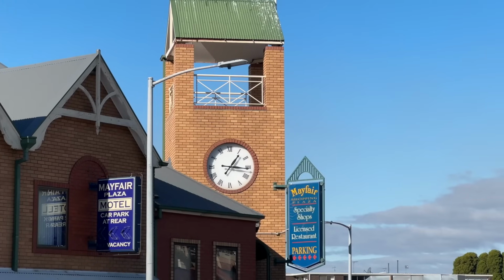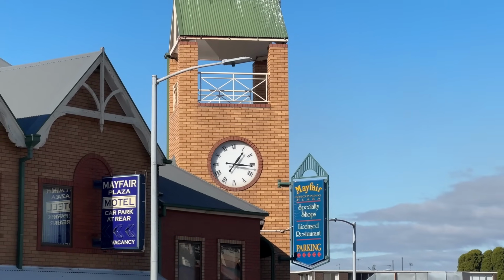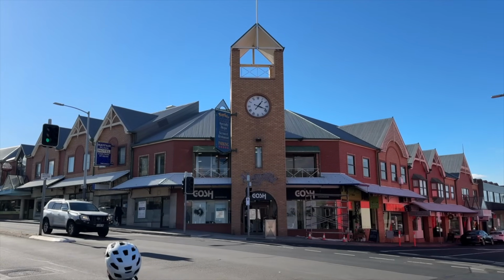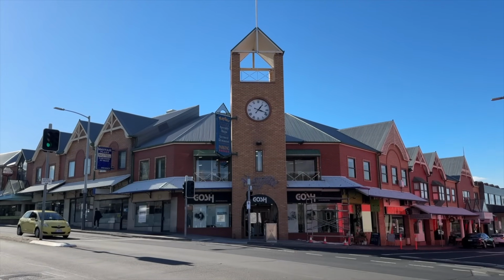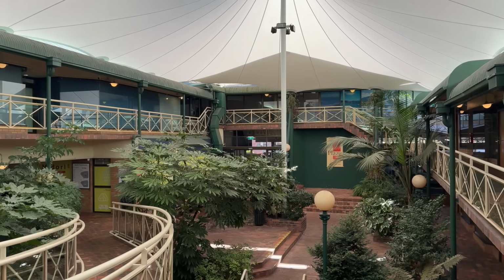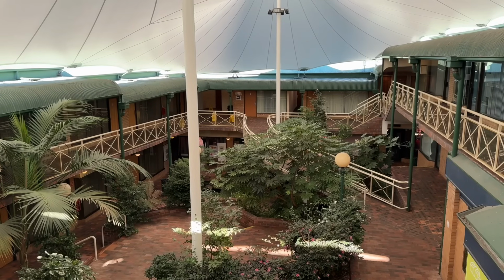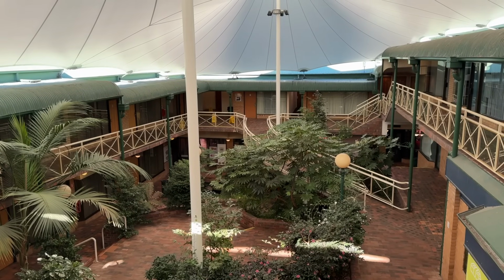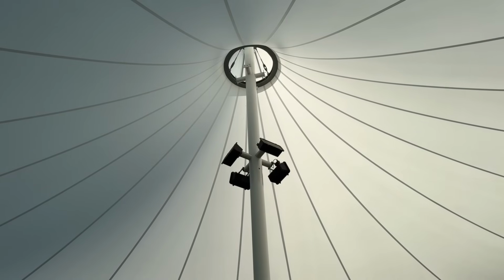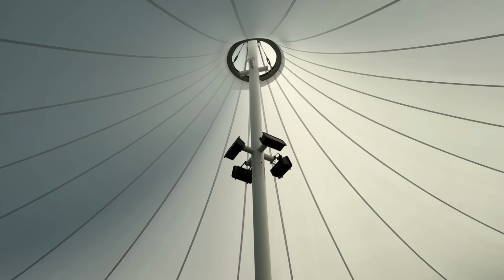For long periods, the clock stops working. The pole atop the tower flies no flag. Yet, it looks unique and it is unique. Without a roof, the inside is still outside. Looking up, there is no ceiling. Above us, only tent.